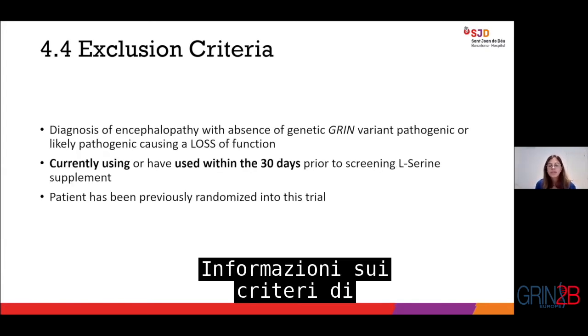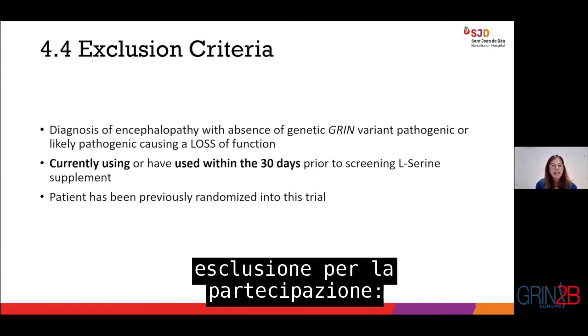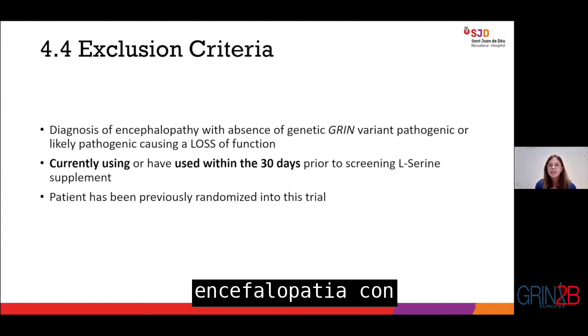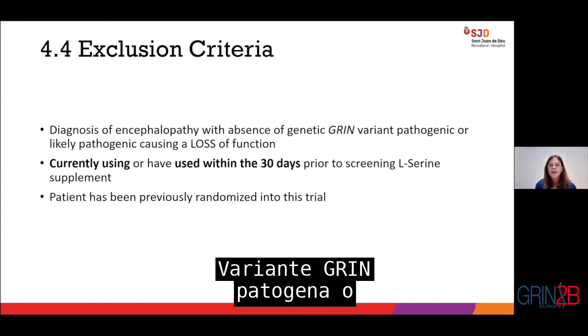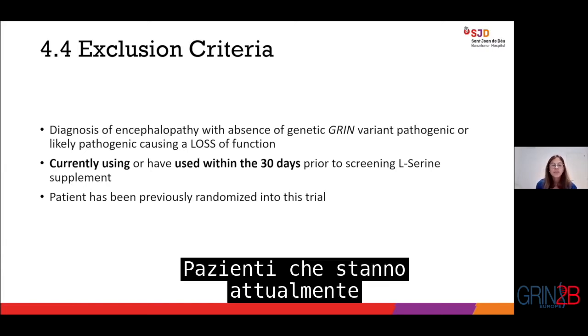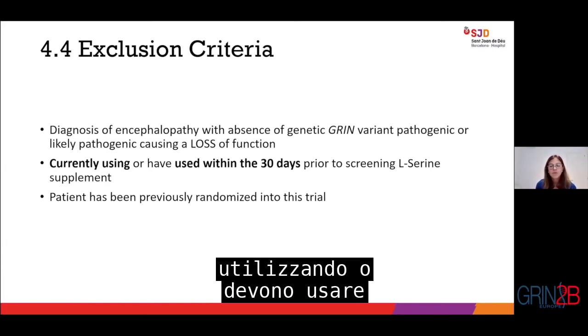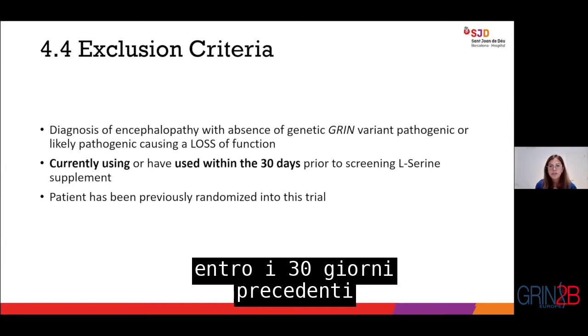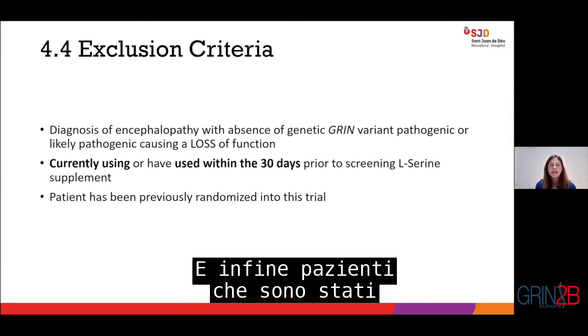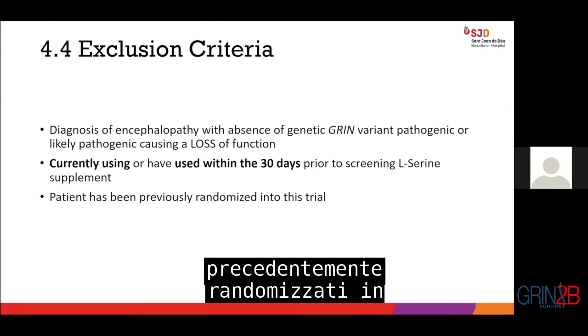About exclusion criteria for participation: not having a diagnosis of encephalopathy with a GRIN variant, pathogenic or likely pathogenic, causing a loss of function; patients who are currently using or have used L-serine supplement within the 30 days prior to screening; and finally, patients that have been previously randomized into this trial.